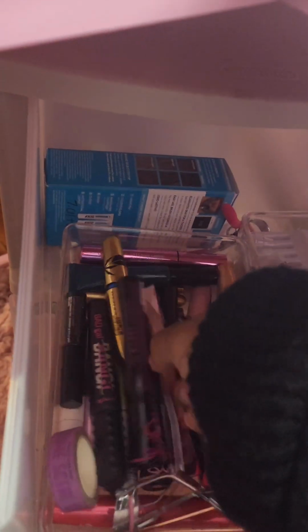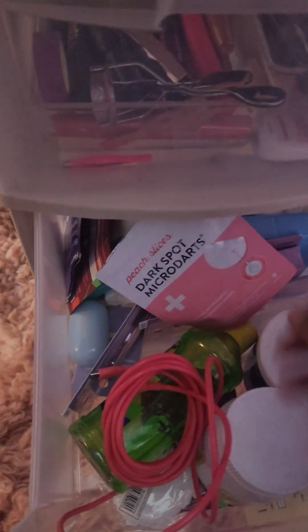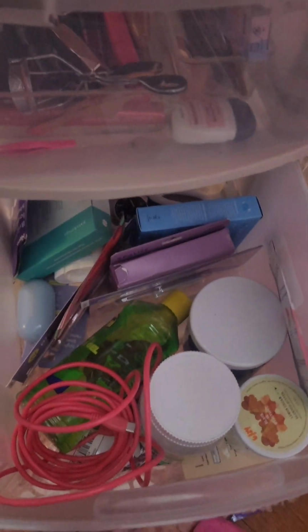Okay, so down here, let me move this cord. Down here, I have all of my mascaras, eyelash curlers, random shavers and razors. This is my random drawer where, as you can see, I keep pimple patches, lip patches, cords, stuff that I use when I dermaplane my face.